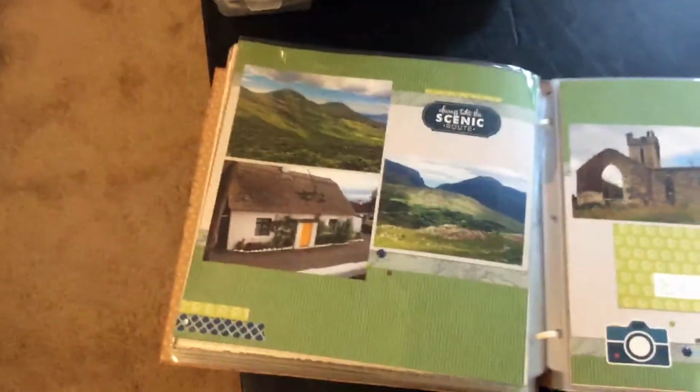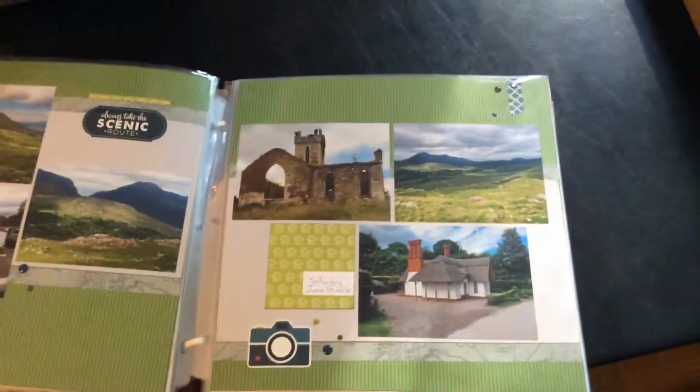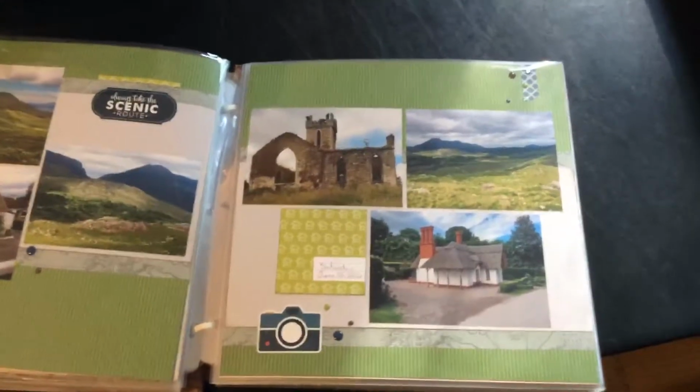And these are just kind of some more generic things that he saw along the Ring of Kerry. Lots of thatched roof homes. Some castle ruins, of course. If you're in Ireland, you got to have castle ruins.